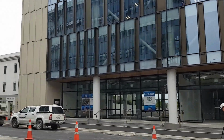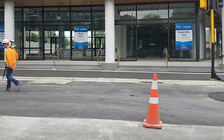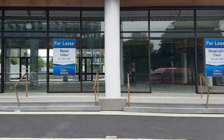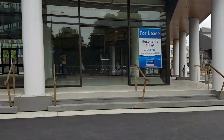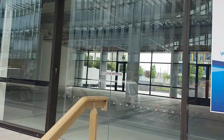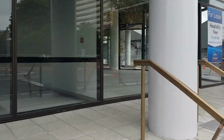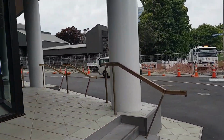I'll just come back here, pick up my briefcase. Here, as I said, is a brand new building, complete with those super deep foundations. And I think you can just see over here, this building once again used to go all the way back, but now they've created a courtyard out the back, so I look forward to seeing what will go in here. Hopefully some more hospitality, and with a bit of luck we'll be able to sit in the courtyard out the back, which I think will be very, very civilised.